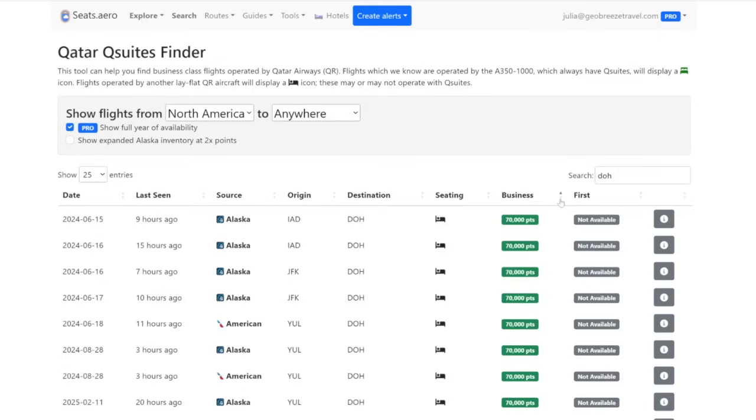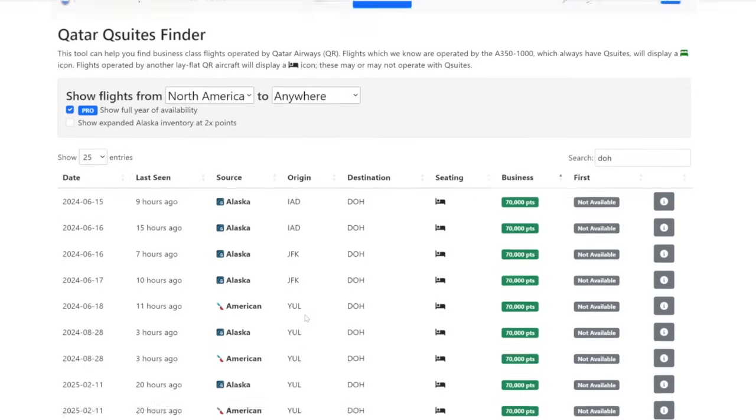Once the Qatar Qsuites Finder has loaded, I would search for Doha in the search bar and then sort by business class lowest so that you see all of these different dates and routes where it's only 70,000 points per person one way, so that you can get one credit card sign-up bonus with the Capital One Venture or Venture X, and then get one really, really nice business class flight in Qsuites over to Doha this way.